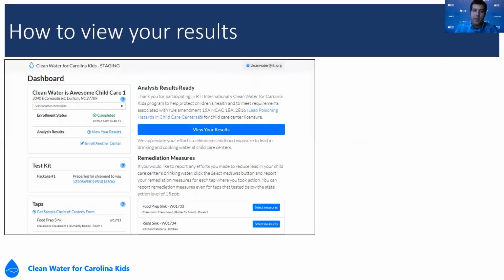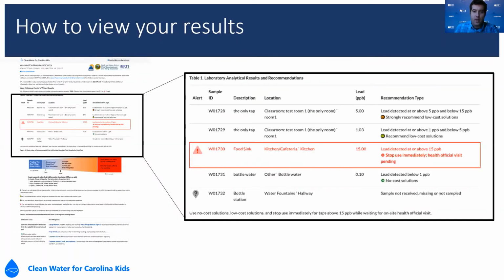On your results dashboard, you'll want to click this blue View Your Results button to view your center's results. On your center dashboard, click that results button, and then your dashboard will come up. Table 1 in your results page will show each of the taps listed in your enrollment survey and collected a sample for. The lead concentration shown under the lead (PPB) header is how much lead we measured in each of your samples. We also provide a short recommendation based on how you should approach remediation at the tested level of each tap. We'll review this further in the next sections.